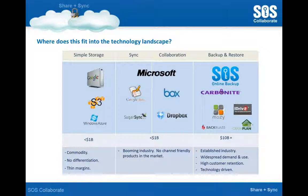Going all the way to the right of this diagram, we've got the backup and restore industry. Traditionally a $10 billion industry, traditionally dominated by on-premises technology like tape and disk, and by the massive corporate IT providers, the IBMs of the world. We've seen a big transition in the last 5 years to cloud-based and online backup, and a lot of startups emerge from the ether and take substantial market share. SOS is one of those.